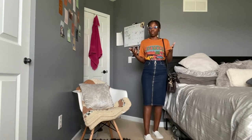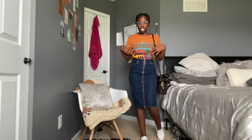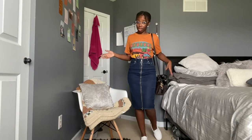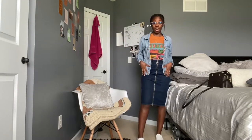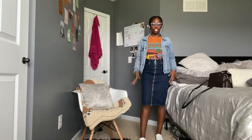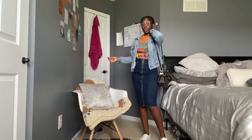Something you can also do is add layers. I love throwing on a blue jean jacket or something like that because it's chilly outside. Let me go ahead and grab it so you can see what I'm talking about. I absolutely see no problem with layering different blue jeans. Although this is light wash, and this is medium wash, I don't care. You can rock it, you can wear it.